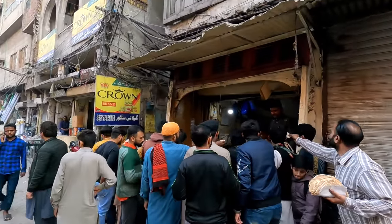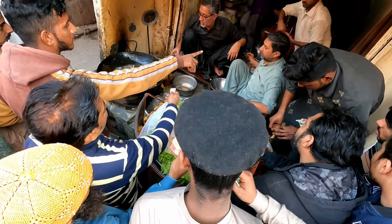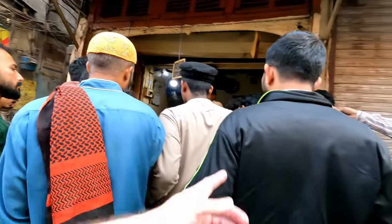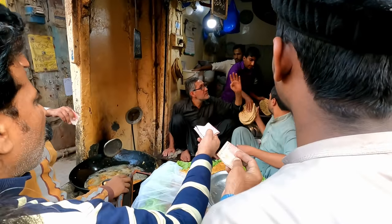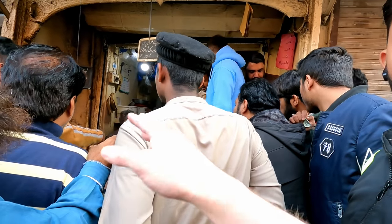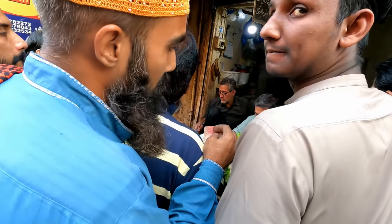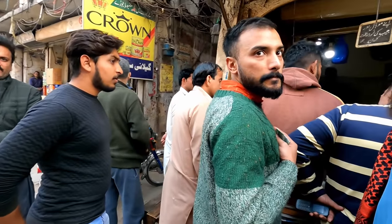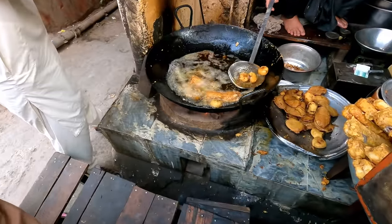Whatever this is, looks popular. What is this? Naan pakode. Dal vada, no? What is this? No hope they can tell me. Bhai, what is this? This is pakoras. Oh, it's pakoras, vegetable pakoras. Yes. Onion, spinach, grain flour, and yes, they put fruit in it. Oh wow! Can I see?